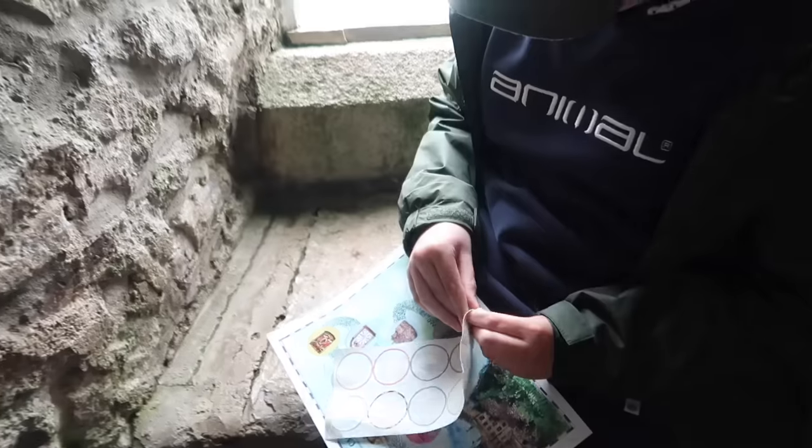The bits of sage that are laying everywhere on different seats and benches, because obviously it's still a family home, so it's the family's way of saying to the public, obviously, please don't sit here. That's what it is, it's sage that the family have laid there.